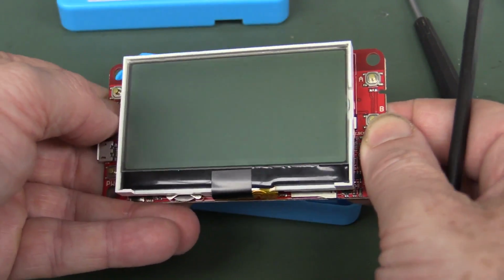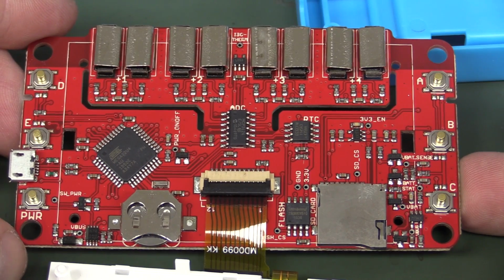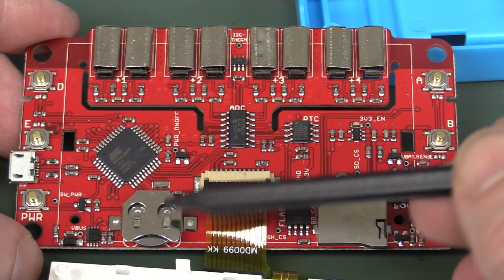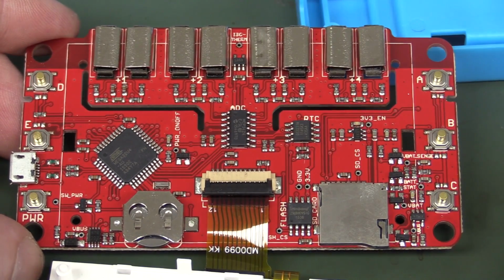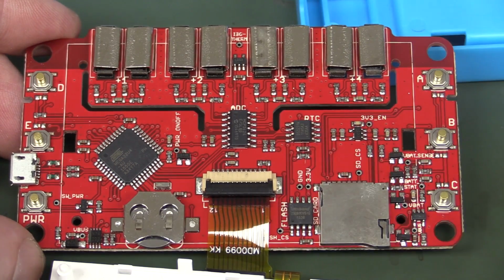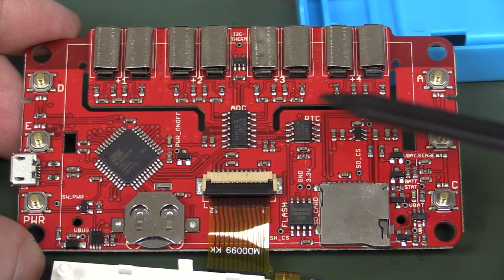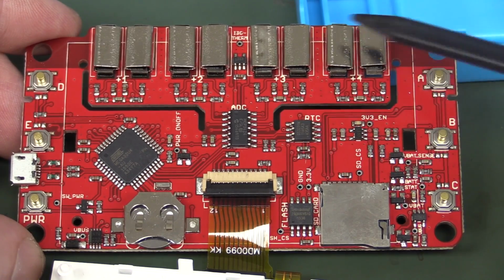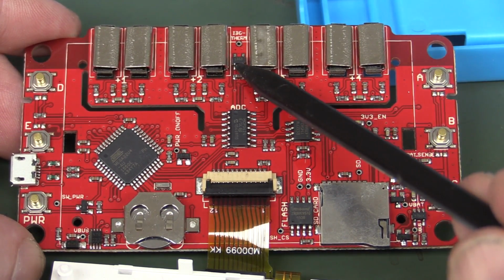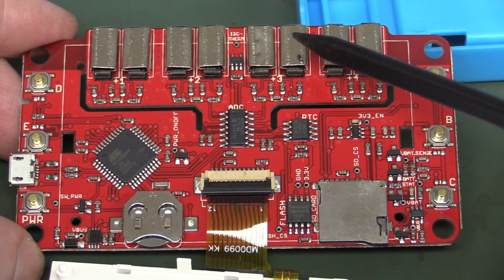Let me, hang on, I'll do this off camera. And isn't that a beautiful layout board? I really like that. We've got a battery backup for the RTC because it is a data logger, of course. You don't want to lose your time and date and everything else when you replace that battery. And here's our ADC here. I thought, oh yeah, there we go. That one must be doing cold junction temperature compensation up there.